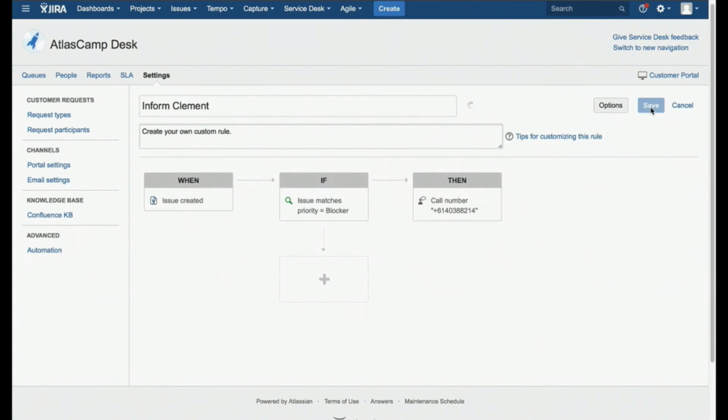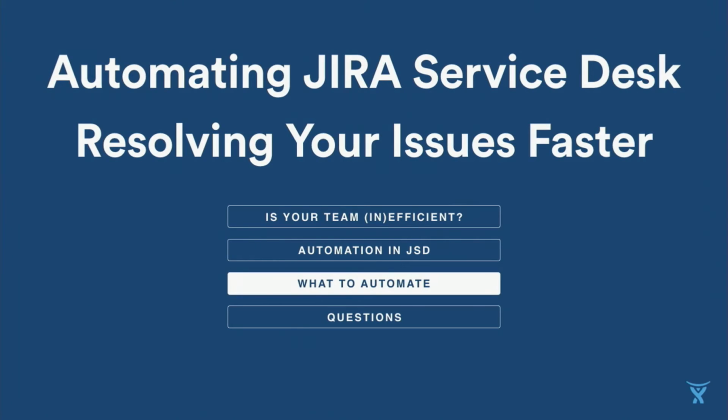To summarize it quickly, automation out of the box gives you powerful blueprints to get started, but extending it is really straightforward. It's well documented, and it will definitely solve your specific problems. So now I'm going to go through some examples of the use cases that you would potentially use automation for.